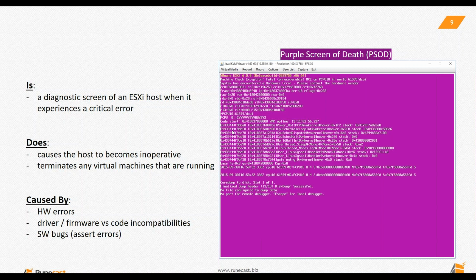So PSOD stands for Purple Screen of Death. It's VMware's equivalent of the Windows Blue Screen of Death. It's a diagnostic screen with a white font on a purple background, as you can see in the attached screenshot, that is displayed when the VM kernel of an ESXi experiences a critical error and becomes inoperative, and it just terminates any virtual machines or any services that are running on that host.